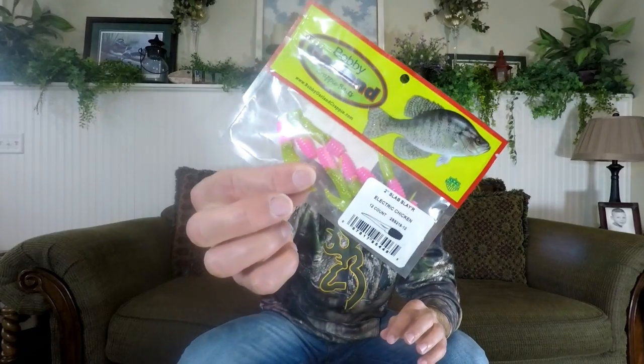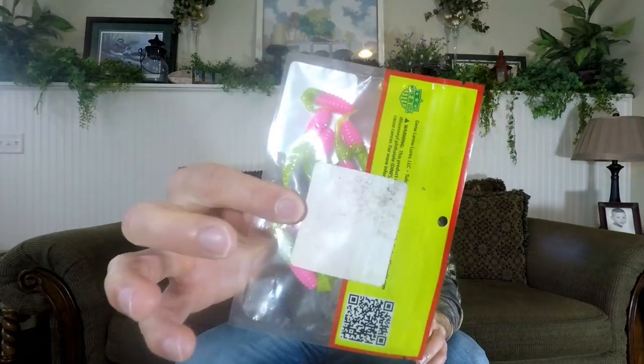So getting right into the first lure, this is quickly becoming my favorite lure. I don't know if it's quite ready to unseat my favorite lure. Anyone who's been following me for a long time knows what my favorite crappie lure is, at least my favorite plastic crappie lure. We're going to talk about that later. But right now we're going to talk about one of my new favorite lures. This lure just hammers crappies. And that is the Bobby Garland Slab Slayer.